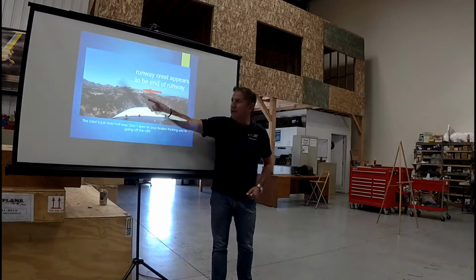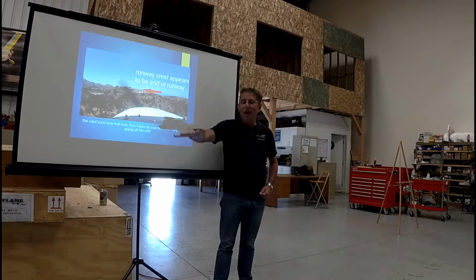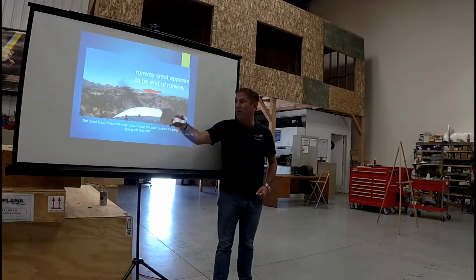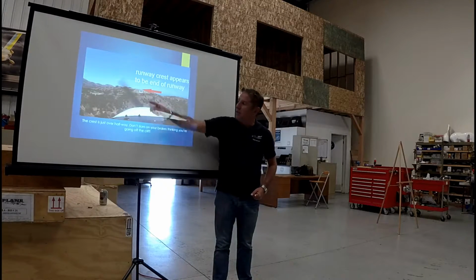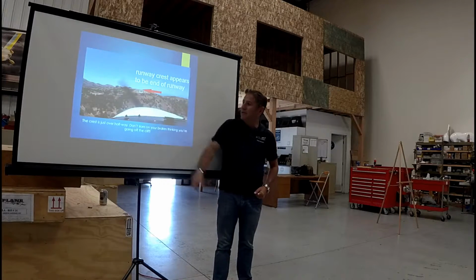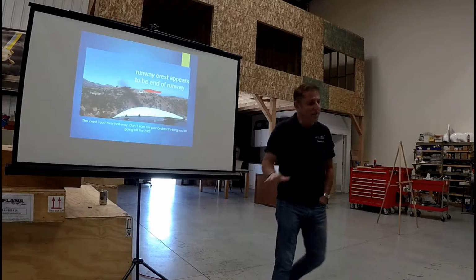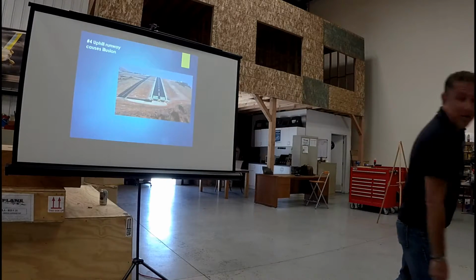So a lot of pilots have come down here and smashed on their brakes thinking, oh crap, I'm going off the cliff. And they either collapse their nose wheel or get a flat tire or swerve off the runway, and you can't see the traffic that's sitting there waiting to take off from runway 4. So the crest is just over halfway. Don't slam on your brakes thinking you're going off the cliff. It's 3,000 feet. You've got plenty of space.